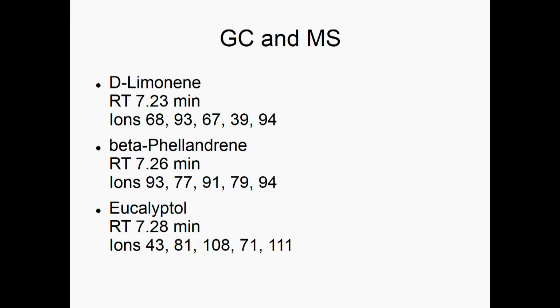I also have compounds that have the same retention time. Okay? In the old school GC, very hard to tell the difference between D-limonene, beta-phellandrene, and eucalyptol, because they come out at like 7.2 minutes. They're right on top of each other.